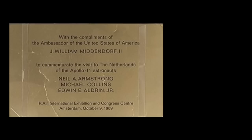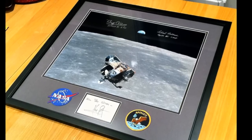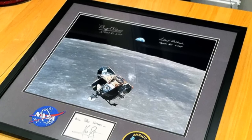The card now associated with the Drees rock says it's from Middendorf, but it doesn't mention anything about a rock, let alone a moon rock. It doesn't even mention the recipient by name. It's a generic souvenir card that simply advertises the benefactor and the venue. It's basically an advertisement. Originally, it could have just as easily been associated with an autographed picture of the Apollo 11 mission, which the U.S. Diplomatic Corps handed out to even lesser dignitaries, like Drees, during and after the Goodwill Tour.